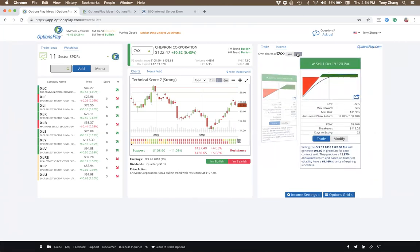And, in my opinion, the way I think about covered calls is really taking the assets that you already own and extracting more yield out of them. Meaning you own these assets, you might as well utilize them to try to generate some additional yield. And if you want to own more of Chevron, selling the October 19th 120 puts gives a 12.8% annualized return. So very high amounts of yield by selling these short puts.